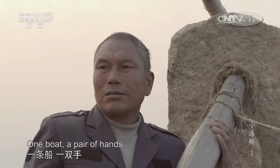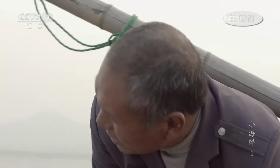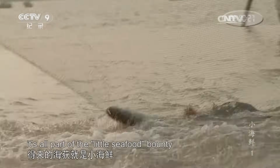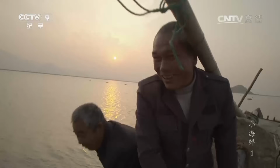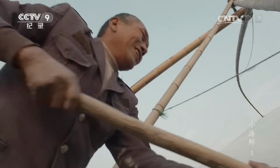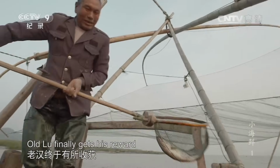One boat, a pair of hands. A day of hard work, all to feed the family. This simple tradition is known as the little seafood hunt. Whatever lands in the net, it's all part of the little seafood bounty. Quick, fish in the net. Pull it up. After hours of waiting, Old Lou finally gets his reward.